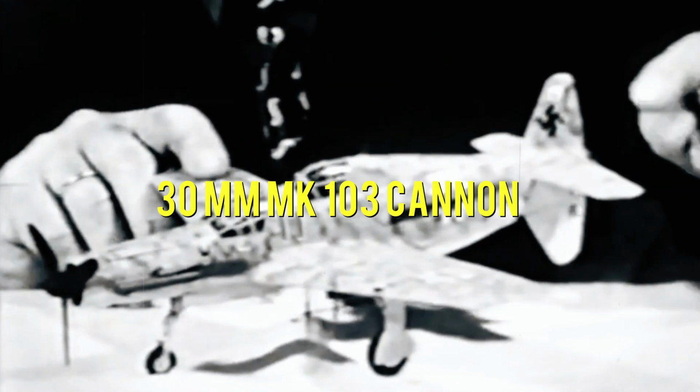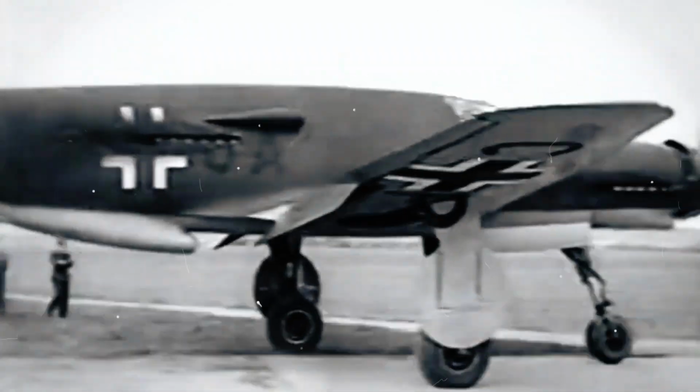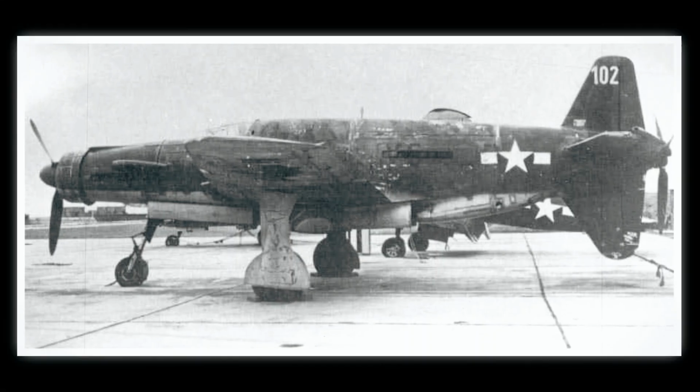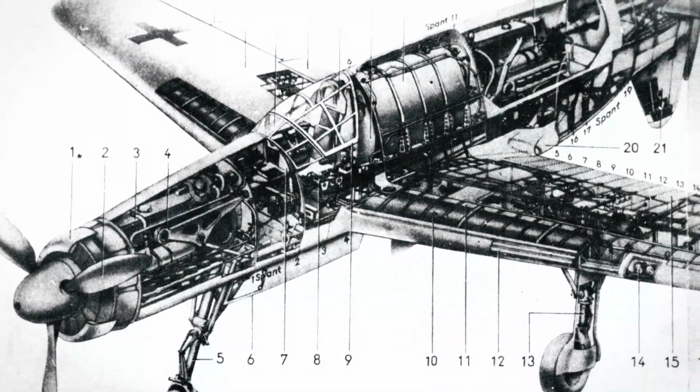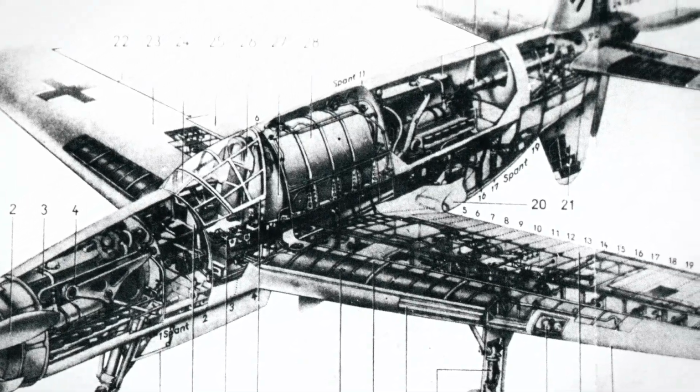The Do-335 was also heavily armed, featuring a 30mm Mk-103 cannon in the nose and two 20mm MG-151-20 cannons in the upper cowling, capable of destroying enemy fighters and bombers. Additionally, it could carry around 500 kilograms of bombs internally, allowing roles in interception, ground attack, or reconnaissance. This versatility was valuable in stretched resource scenarios, potentially leading to specialized variants like night fighters or maritime patrol models.